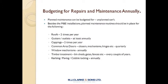Budgeting for repairs and maintenance annually. As I said already, planned maintenance can obviously be budgeted for. Besides the M&E installations in an MUD, the planned maintenance routines should be in place for the following. So again, as I've already covered, roofs, gutters, cappings.